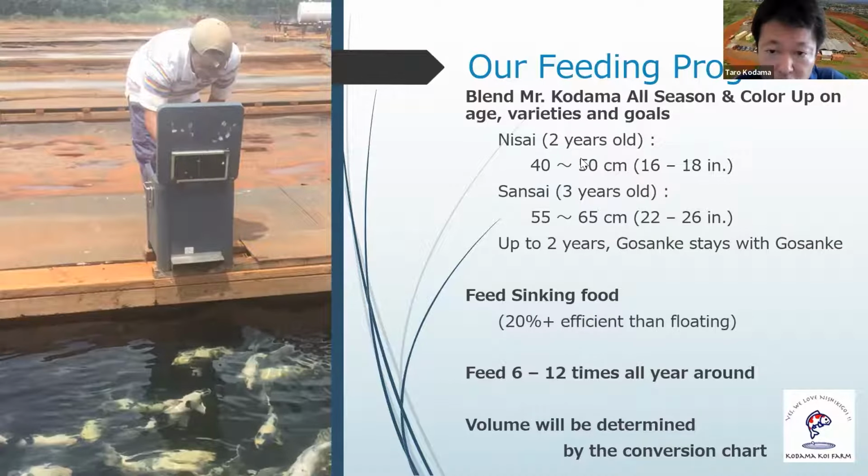So for 2 years old, like I said, we want to grow them to 16 to 18 inches, and by the age of 3, we want them to grow to 22 to 26 inches. To get to this size, we need to feed constantly. This is why, again, we moved to Hawaii so that we can feed all year round. And up to 2 years old, we try not to mix varieties.